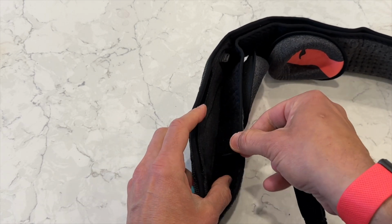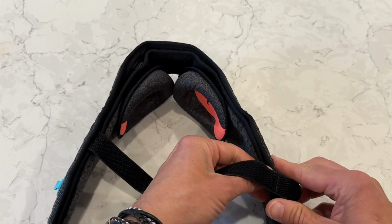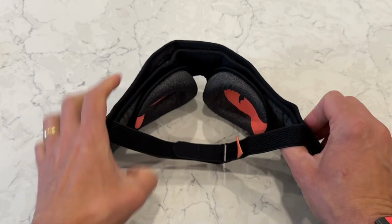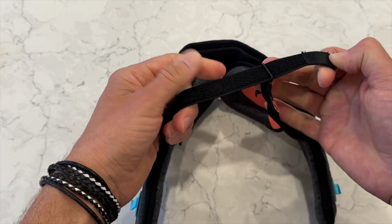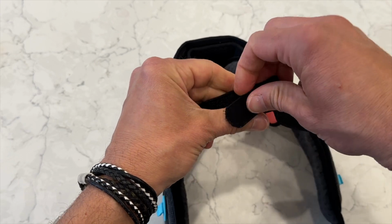You'll note that this is made with foam, but it is breathable. It has some mesh on the fabric to help keep things cool. I would say this is not something that you'd find me laying out in the sun wearing. I think it could become rather hot. In terms of breathability, definitely adds a little bit of heat.